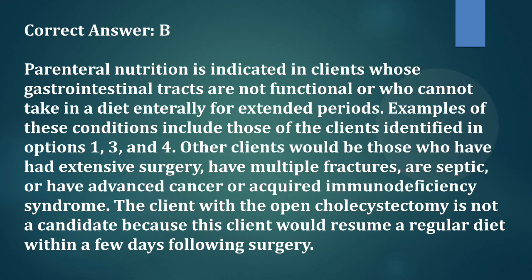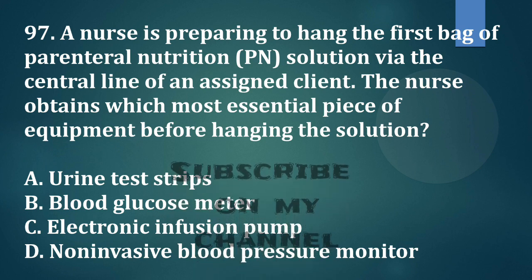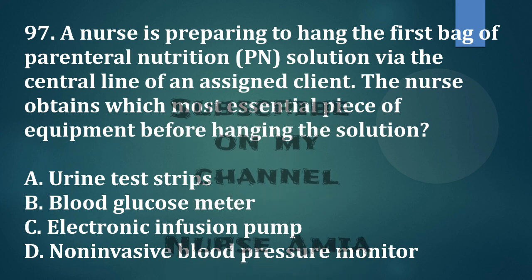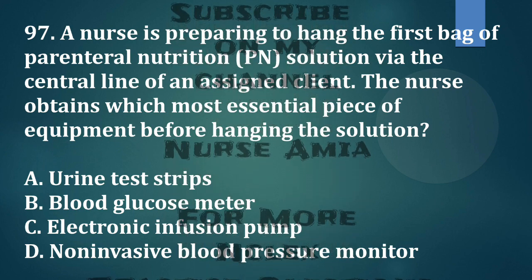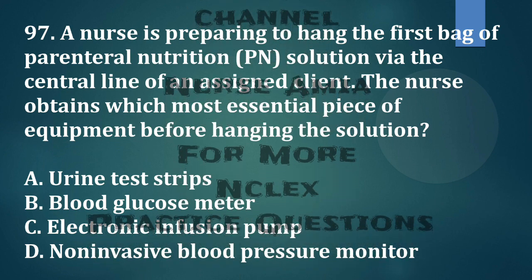Question 97. A nurse is preparing to hang the first bag of parenteral nutrition, PN, solution via the central line of an assigned client. The nurse obtains which most essential piece of equipment before hanging the solution? A. Urine test strips. B. Blood glucose meter. C. Electronic infusion pump. D. Non-invasive blood pressure monitor.